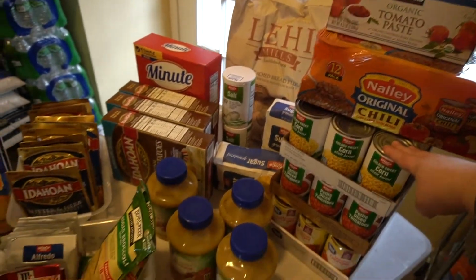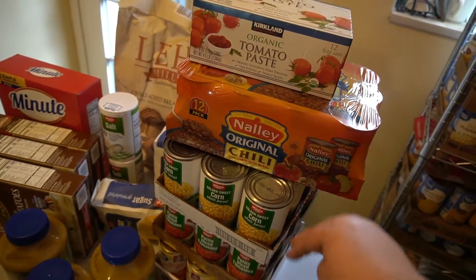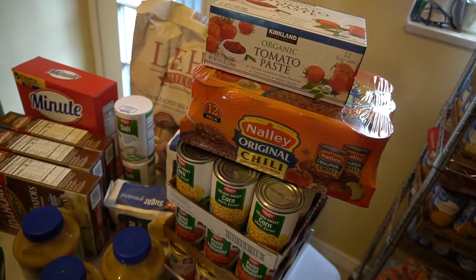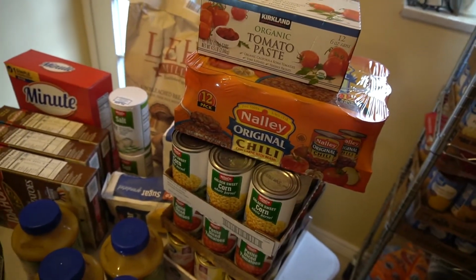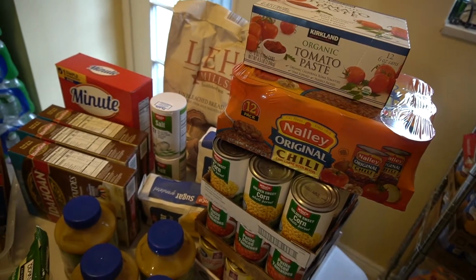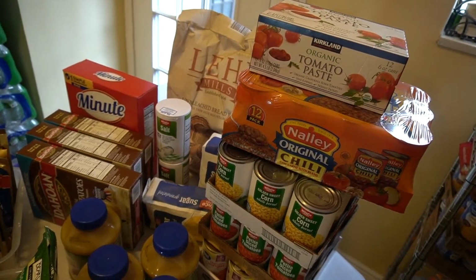I do keep quite a bit of canned corn around. I kind of switched from eating frozen corn to canned corn, mostly because I don't have a separate freezer. And I really like canned corn. I think it's pretty comparable to the frozen corn, although there are certain canned foods that I don't like as well. Like I much prefer frozen peas to canned peas. So I'm saving my freezer space for some of those.